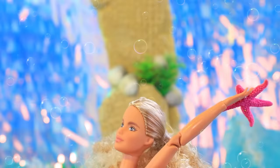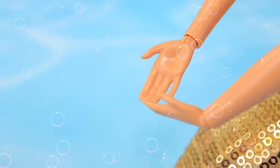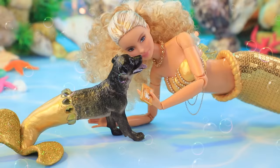Audrey was playing with her dog, Timmy. He loves fetching starfishes. After another throw, he smelled something new. And it sparkles too. Timmy, did you bring me a starfish? Oh, my card. Where did you find it? I can go shopping again. Yay, good boy.